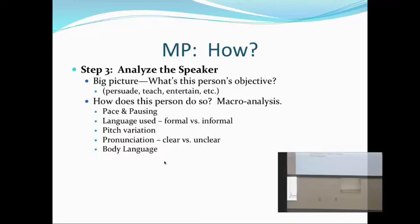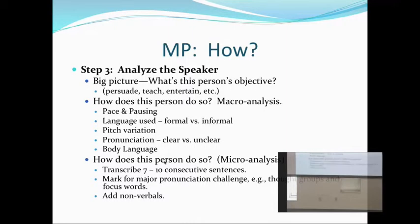Pitch variation, as we said, she's got a lot. Pronunciation was very clear, in fact, so clear she wasn't reducing, as you said. And body language, facial expressions, etc. And then how does this person do it?